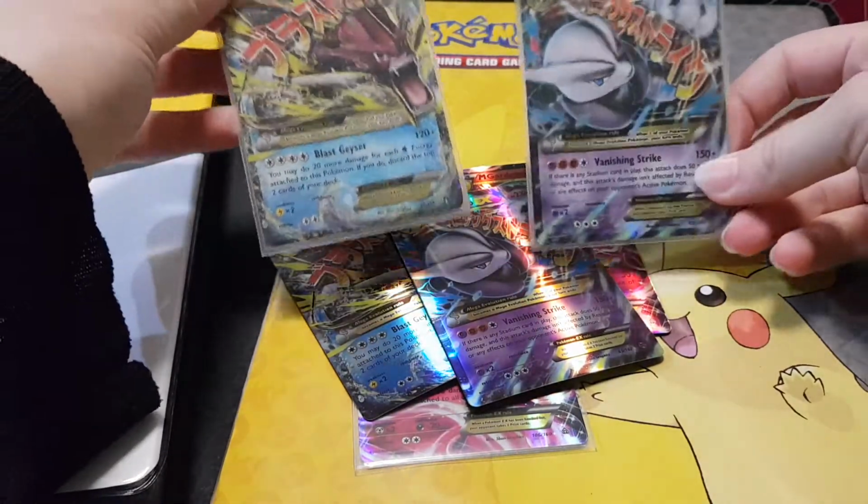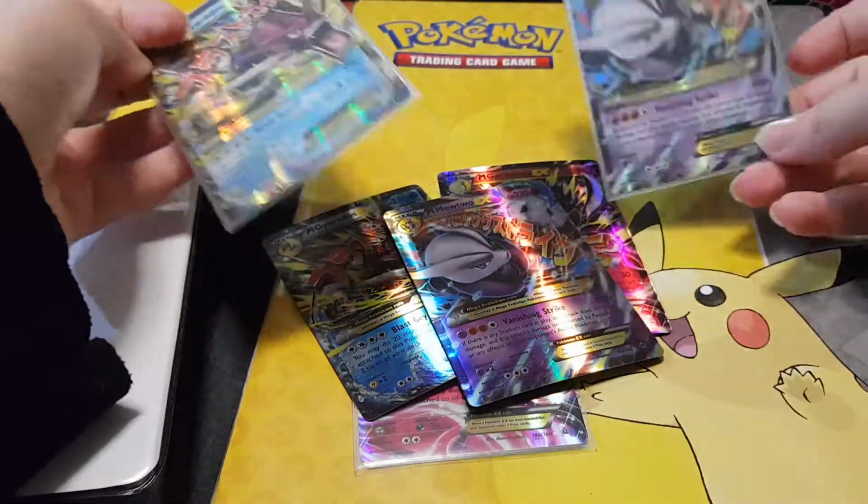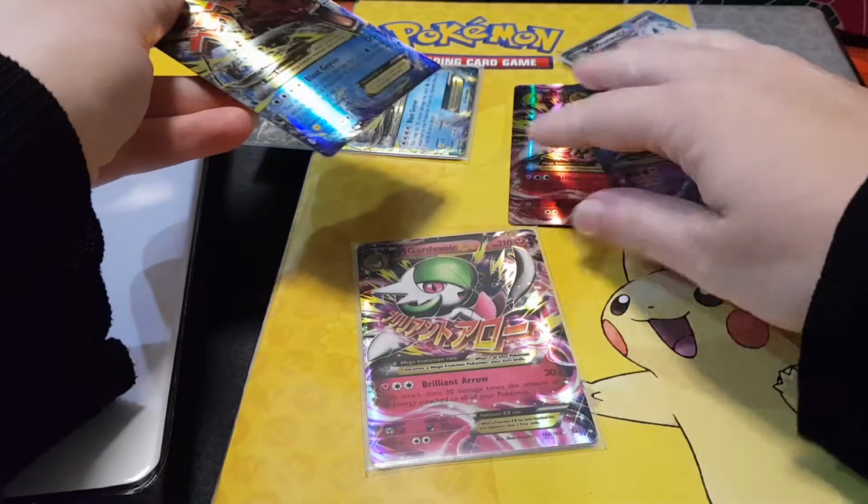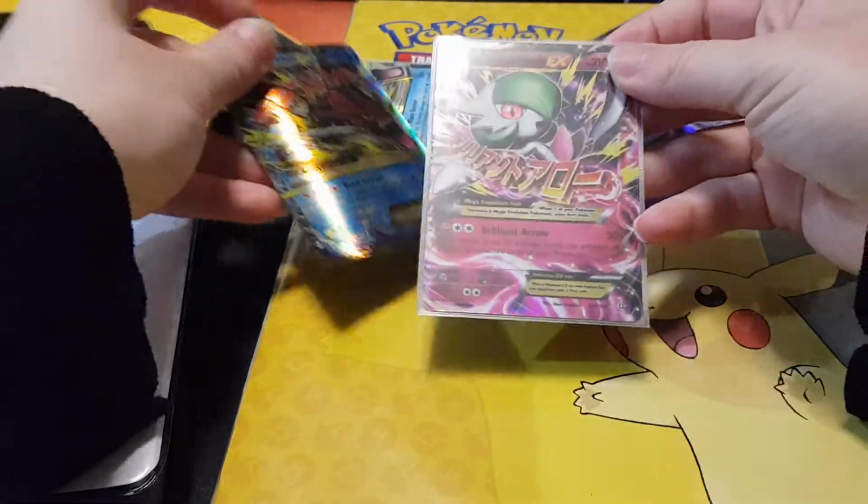You might have seen some of these cards in a previous video where I was showing off the difference between fakes and real cards. These two being real and some fakes down here. Except for, where's Gardevoir gone? Oh, there you are, my pretty.